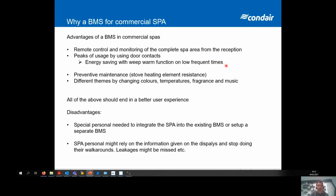Means you have the cabins on a lower temperature when there's less people there. When people are coming, they press on a button and then the cabin starts to heat up instead of having them all the time at 45 degrees on a steam bus, for example.